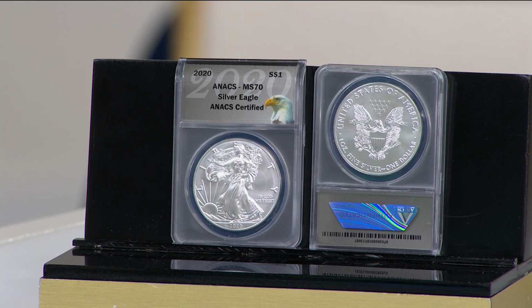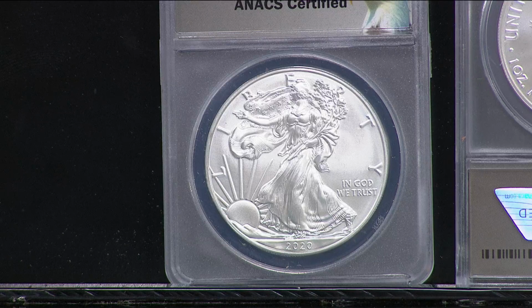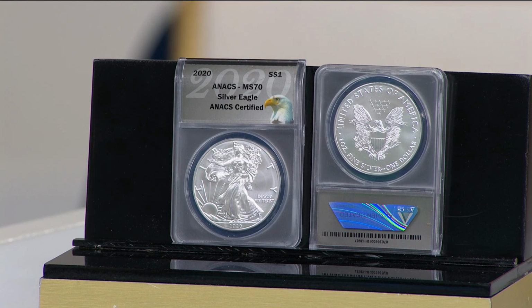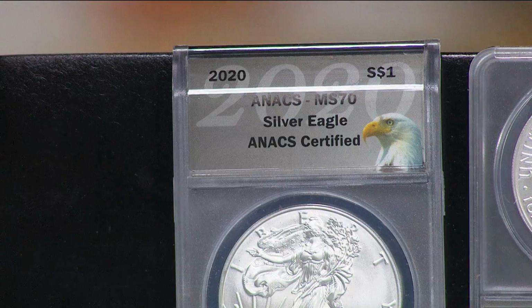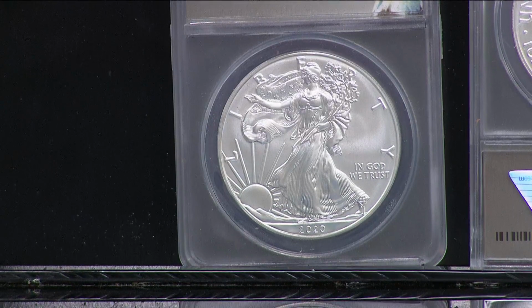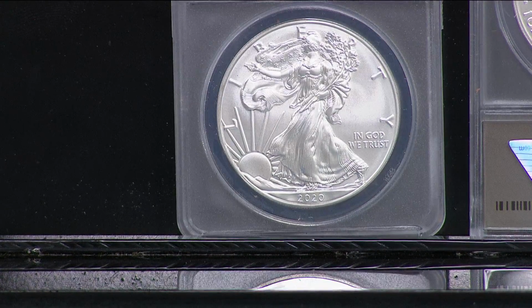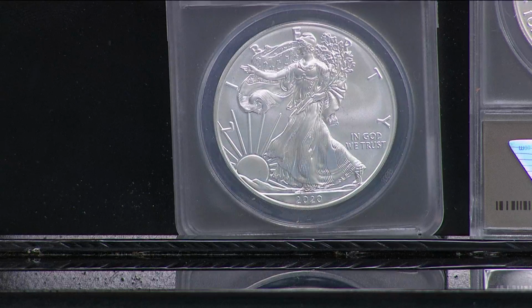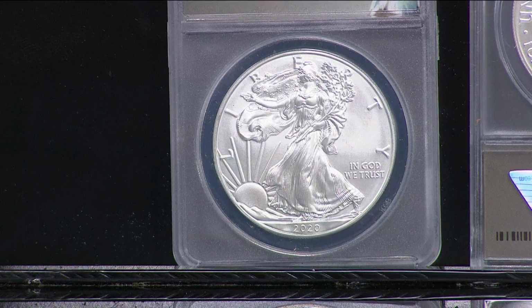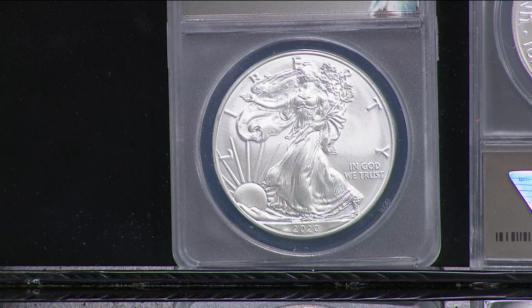So when we talk about this, this is the regular Mint State American Silver Eagle from 2020. This is just the regular 2020 coin. Good luck finding it, okay? It has been out of stock for all of the authorized purchasers, so this is that transition coin. This is the Mint State coin. This is the coin that they're probably 20 million coins behind, and they're about to start 2021s.